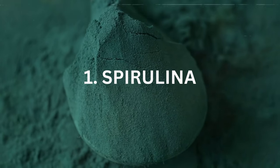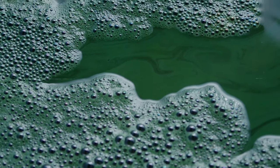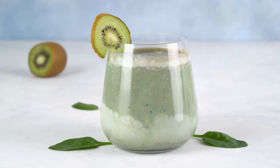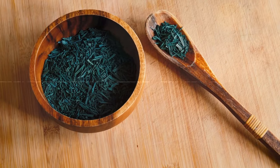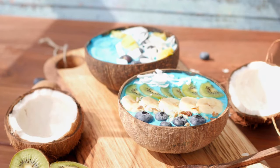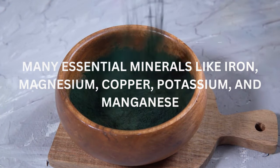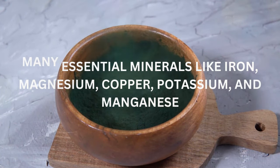1. Spirulina. Spirulina is a blue-green alga commonly sold in powder or capsule form. It can be consumed on its own with water or sprinkled into smoothies, yogurt, and other foods. It is a nutrient-dense superfood containing many essential minerals like iron, magnesium, copper, potassium, and manganese.